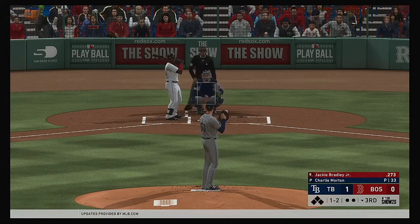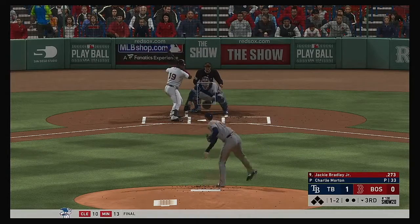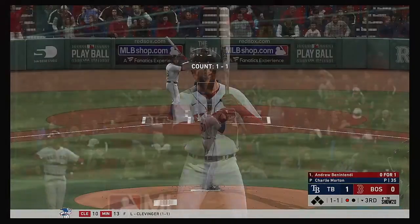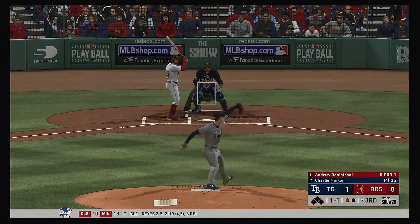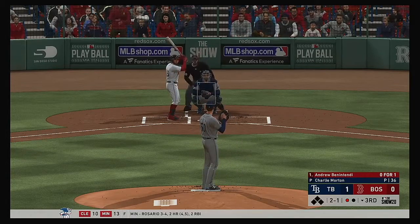One and two now as that one's fouled off. Here's the pitch. Oh, and he's caught looking at a beautiful curveball there as that buckled him for the first out of the inning. Digging in for his second at bat, Andrew Benintendi. He's 0 for 1 after grounding out in his only trip to the plate so far. 2 and 1 now to the Boston leadoff hitter.